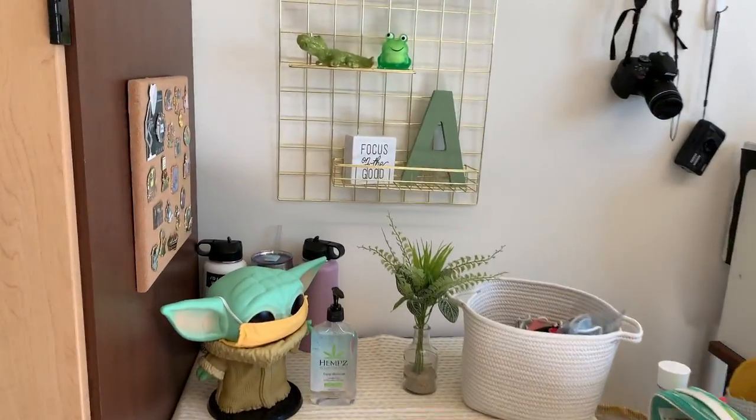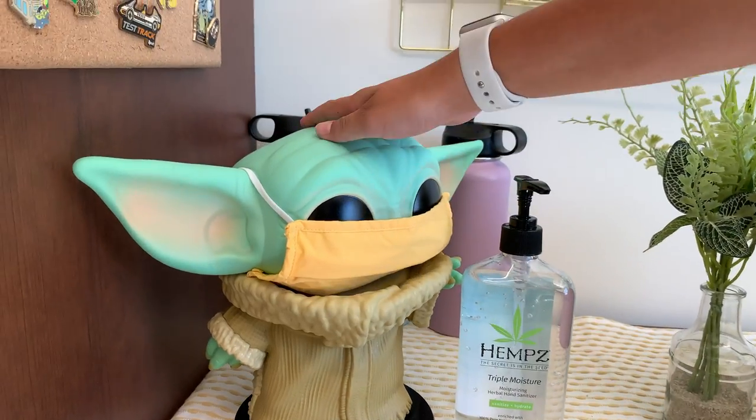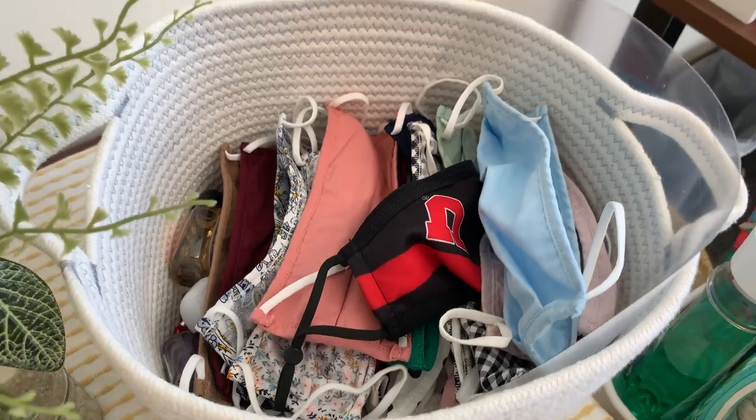This is my COVID station. It's for all things COVID. I have my weed hand sanitizer, my Baby Yoda telling me to put on a mask, and then I have my masks because Baby Yoda told me to do that.